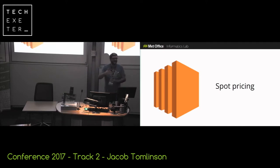With spot fleet, you basically say that 2 cores and 8 gig of RAM is my base unit. I want one of those to be worth 1, and something with 4 cores and 16 gig of RAM is worth 2, and so on. So bigger machines are worth more to you. And then you just say, I want 1,000 units of stuff, and it provides you with a myriad of machines that add up to the quota that you specified.